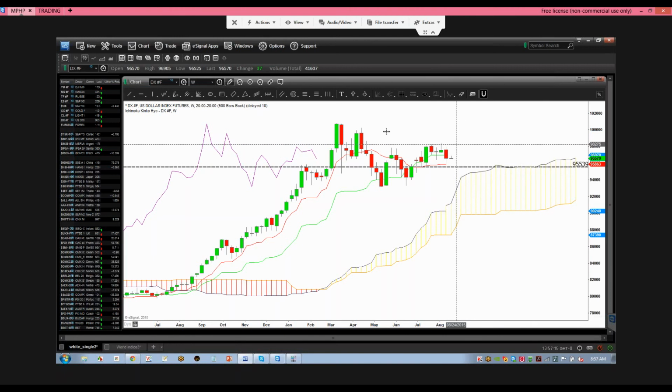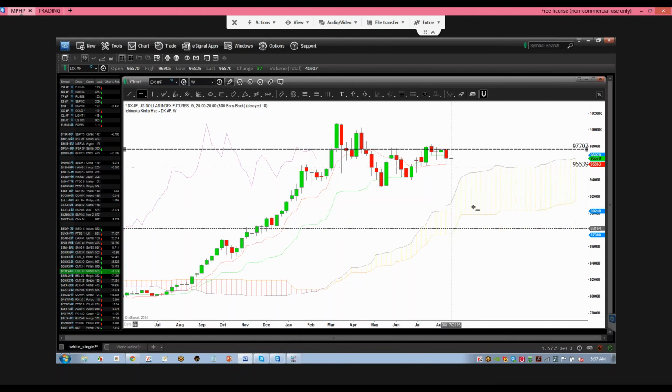And if you look at the resistance level, in order to retest the high, it's going to be somewhere right about right here. Okay, so this is your resistance level right there. So you're basically having the dollar ranging between these two values here. Until you break out, you're not going to know.